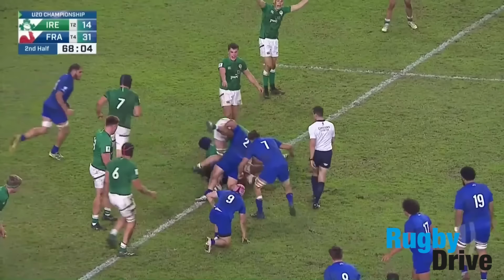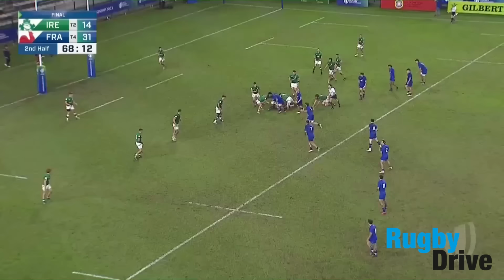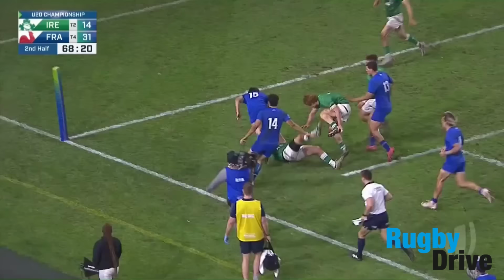France, look at them now. Ominous with ball in hand. Jeju gets it away. Here's Gazzotti. Still, Nushi trying something special. Roy sends it wide to Depute. Here's Ferté!